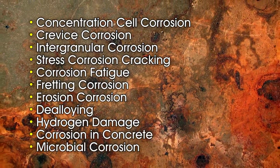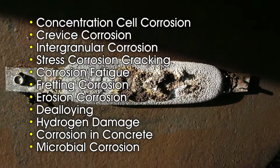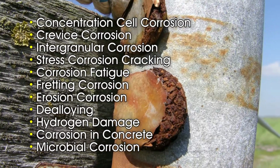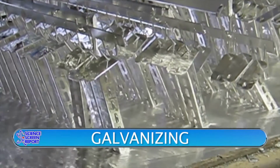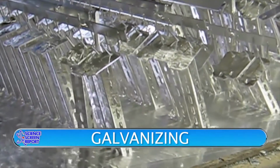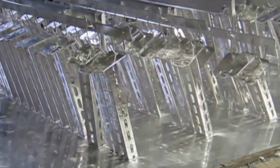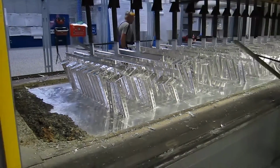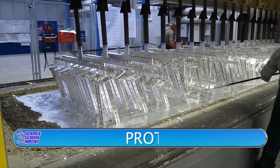There are many types of corrosion, and all of these forms are similar in that the metals are unstable and they chemically react with their environment, resulting in a slow and gradual breakdown. Galvanizing is a protective process that coats the underlying metal with another more active metal, such as zinc, which helps inhibit corrosion underneath. The coating of a more active metal on top of an underlying metal is known as anodic protection.